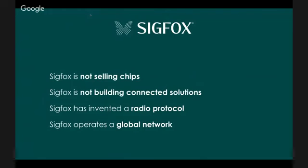Something important to understand as well is that we deploy a global network. So it means that everywhere in the world where you have Sigfox coverage, your devices are going to work the same, and you're going to get the same coverage. And it's important to know, because then, for example, roaming doesn't exist anymore. The Sigfox network has to be global.